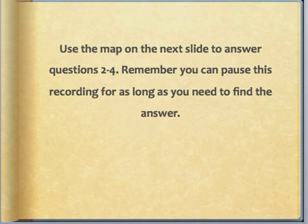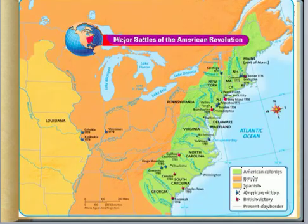Use the map on the next slide to answer questions 2 through 4. Remember, you can pause this recording for as long as you need to find the answer. I've also put the map in several times to make it easier. Here's the map. It's also in your book.